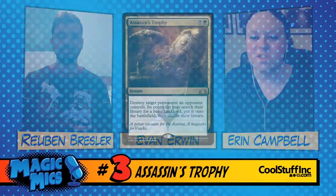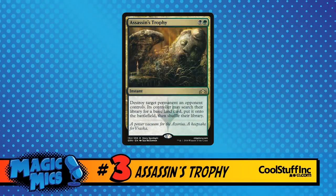My number 3 is Assassin's Trophy. So Assassin's Trophy is a black and a green instant from Guilds of Ravnica. It says destroy target permanent. None of that non-land nonsense that Wizards normally springs on us. Permanent, anything. An opponent controls, its controller may search their library for a basic land card, put it onto the battlefield, and then shuffle their library.